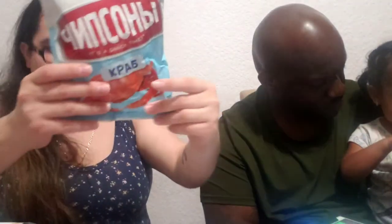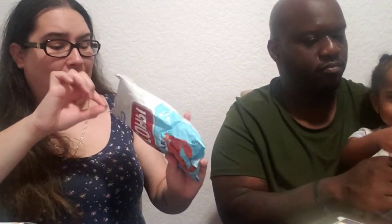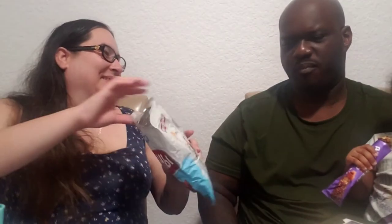Chips and crab crisps. Russia's favorite brand of potato chip with flavors of its coast. Crispy, crunchy, and crabby potato chip. I don't see anything seafood. Ugh. Tastes more like crab. Like legit crab. Like crab meat. They look like this. You can try them. They're crab crisps. Mm-mm. I'm not trying it. I don't even like seafood. Oh. What does it taste like? Like seafood? Nah, something different. It ain't no seafood.